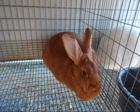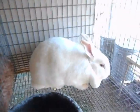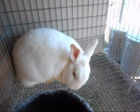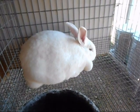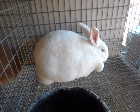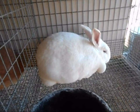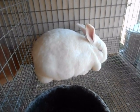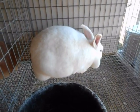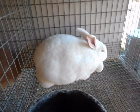Next to Eureka, we have Snowball. I don't have as many whites as I did. I've reduced my herd on the whites to make room for the black and the broken black, blues. Snowball is out of Creole and Salt, and she has been bred back to Creole. I bred her back to her dad.